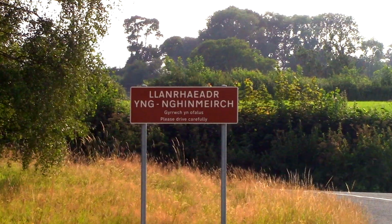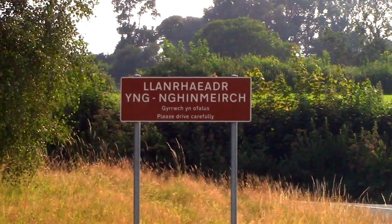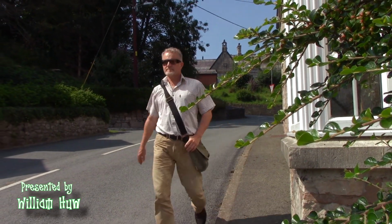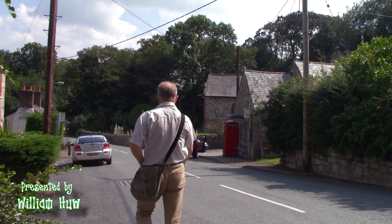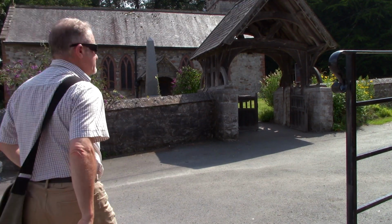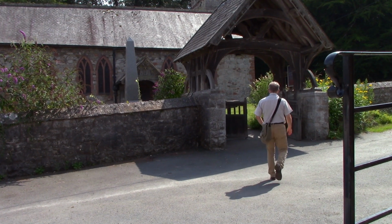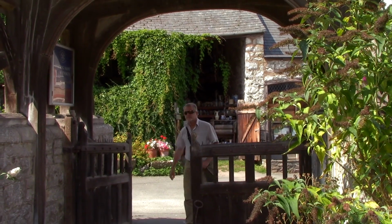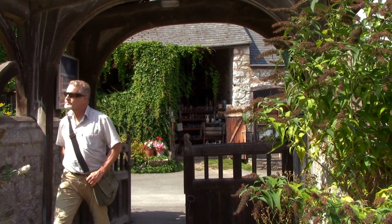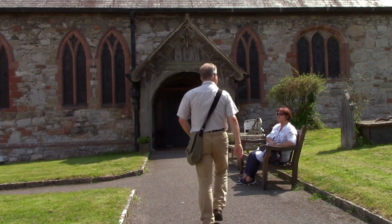Today's walk is only about 3 miles from where I live. It's in the little village of Llanrhaeadr yng Nghinmeirch, better known locally as just Llanrhaeadr. The Llan part of the name refers to a parish church, or a church dedicated to a particular saint. In this case, it's both, as St Dyfnog is the local parish church, and our walk will take us through the grounds of this ancient place.